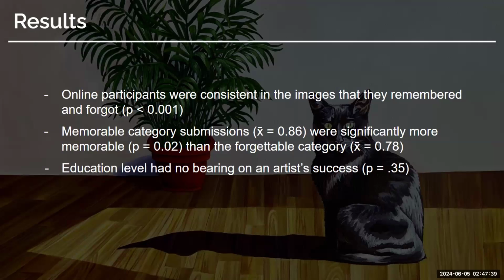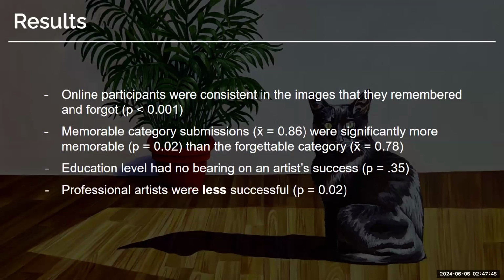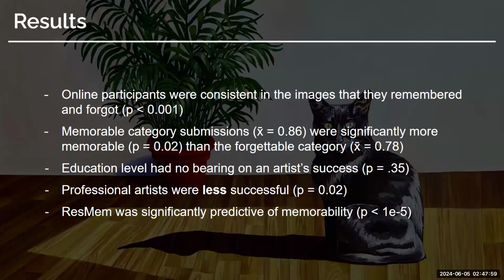Education level had no impact on an artist's success. So whether you had an MFA or you're an amateur artist who just picked up a pencil, didn't matter. And professional artists were actually less successful in the contest, which made me laugh a ton. So those snobs can enjoy themselves. And the last thing is that Resmem was able to significantly predict memorability here again.